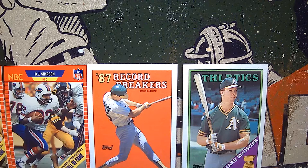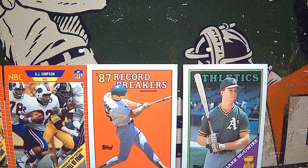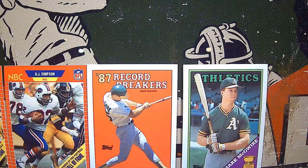Okay. Let's do one more of those 87 rack packs. And for this one, let's see. Why don't we choose a number between 1 and 50. I've got the number written down right now. Choose a number between 1 and 50. Whoever is closest will get the next 1987 Topps rack pack.